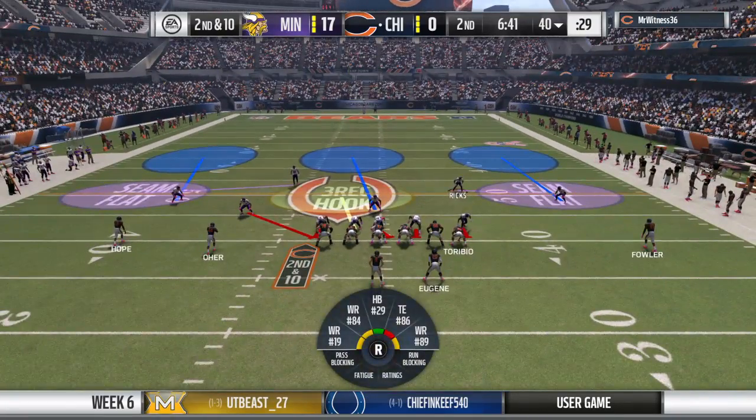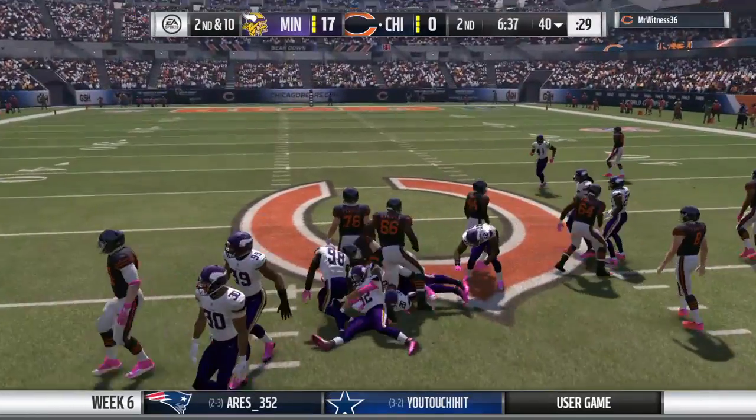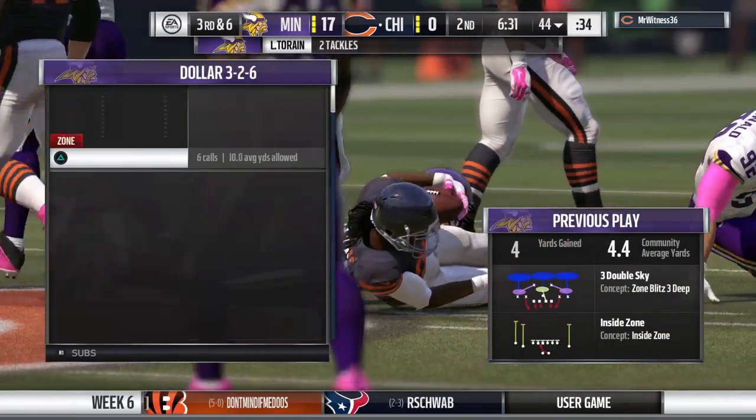Here we go now. They'll run it now out of the gun. And he's going to take this one up only to about the 44-yard line. Give him 4 on the ground there. They're now left with 3rd and 6.